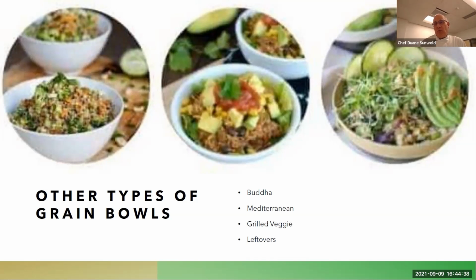Also just do a grain bowl with grilled vegetables, especially as we're coming to the end of summer and we're getting all these fresh vegetables hitting us in the farmer's market and our stores. This is a great time to grill vegetables on the barbecue, and you can grill them up on the weekend and have them in the fridge all week. So it's a great way of making that grain bowl.